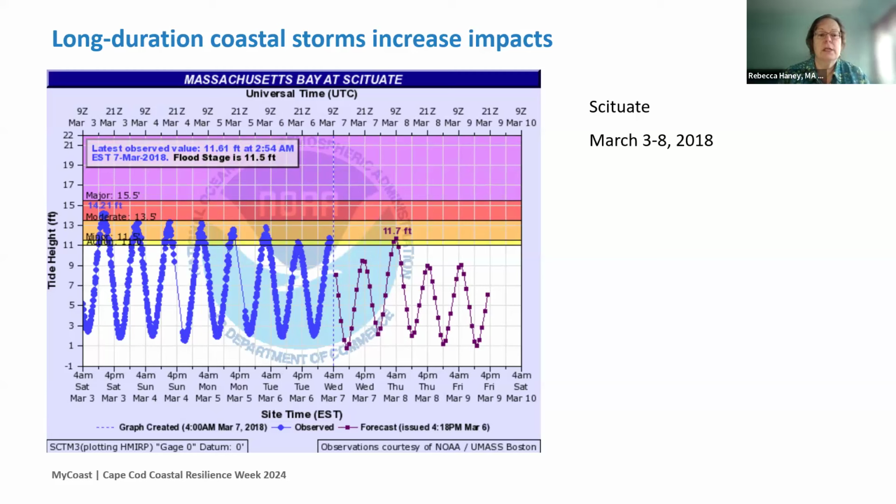And you can see the moderate impacts that they were getting, and even though the fourth and fifth tides were in the minor category, because they had already had so much erosion and flooding, and the tides were staying in and not really receding, they had a lot more impacts. And so the duration of the storm, as well as the level of flooding and the wave field offshore, make a big difference in what we expect to see in terms of impact.